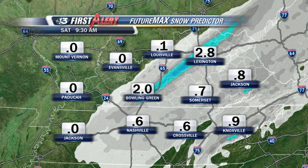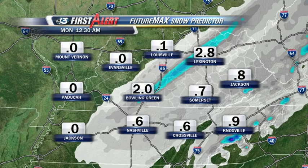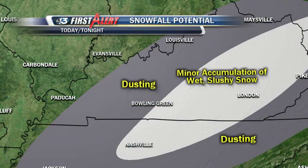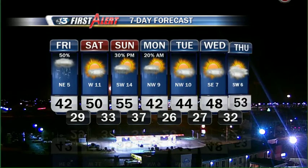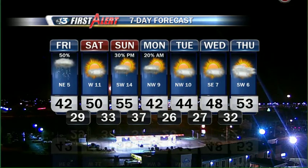Future Max Snow Predictor, well, it's overdoing this a bit, but really it may come down as an inch or two of snow, but by the time it reaches the ground, it's probably going to melt away and not be that big of a deal. So we're still saying a dusting up to an inch, and then minor accumulations of an inch or more east of I-65. 42 today, rain over to snow. 29 tonight, some icy spots tomorrow morning, but then sunshine and warmer around 50, all the way to 55 on Sunday.